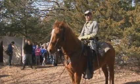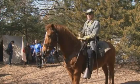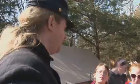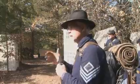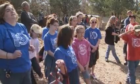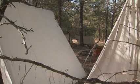Or you have a saber in your hand and a horse that you can do all this stuff to. This weekend's event is part reenactment and part living history lesson for school children. There were 10 companies of men in each regiment. This group from Kildare in Kay County is learning what it was really like to be a soldier during the Civil War.